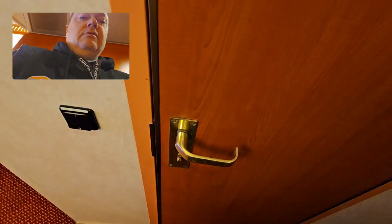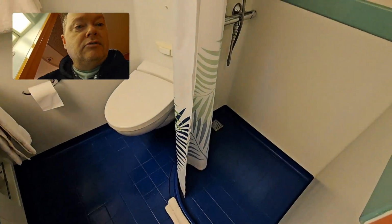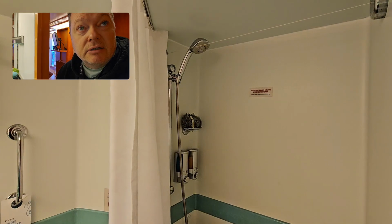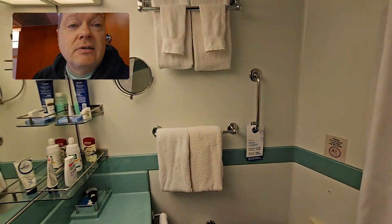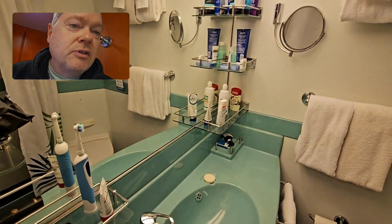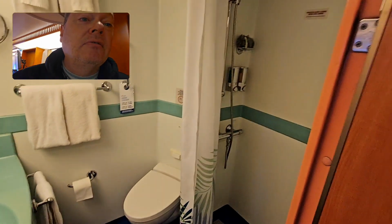And then over here on the right side you have the restroom, and it's a pretty typical restroom that you're gonna find. You got your shower with the shower gel, shampoo, adjustable head shower, and unfortunately on this class of ship, they have the shower curtains instead of the glass enclosures. And then as you can see, there's plenty of shelving space to put your things, plenty of towels, and that's pretty much all I could say about the bathroom. It's pretty typical.